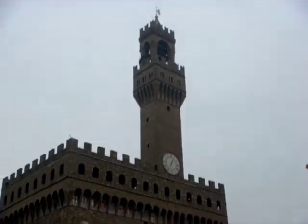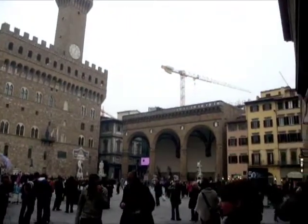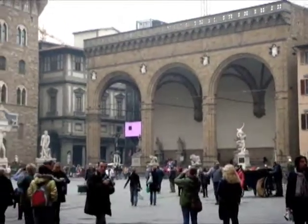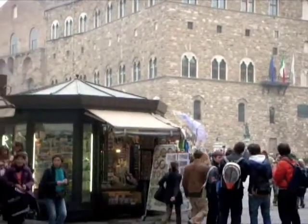So this is Piazza della Signoria, which is where the Smith Center is, and that's Palazzo Vecchio up ahead. You can see there are lots of tourists. There are always just tons and tons of tourists. And lots of different statues that are really neat. And on the left you can see a place where you can buy overpriced magazines and souvenirs.